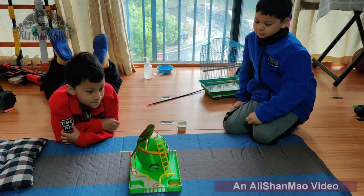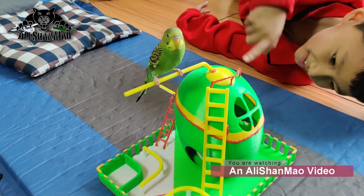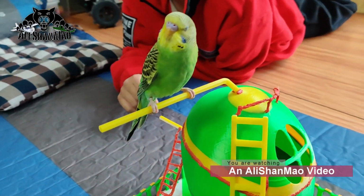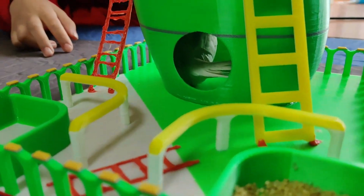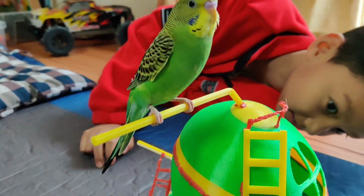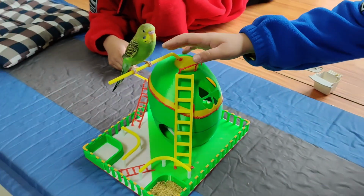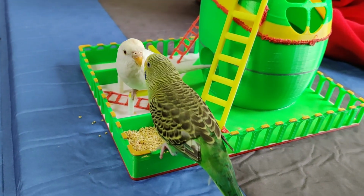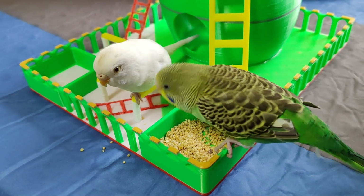Come on. Okay, so the birdies are here and they should be getting used to their new house soon. One is a shy one, so he's already inside. But this one likes to sit outside. Oh, they're getting used to their house. So now they can start eating.